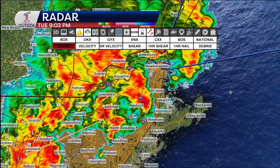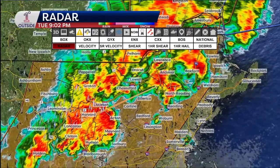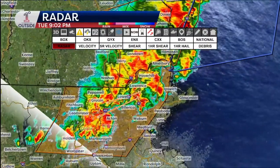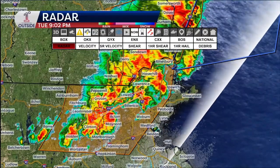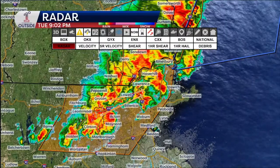Round 2 is coming over I-95. Round 3 is coming into Andover. Round 4 is coming into Harvard and Littleton. The good news is more and more we're seeing these becoming just clusters of heavy rain and cloud-to-ground lightning, but not necessarily still looking at a widespread area of damaging wind. You might get some pockets of damaging wind.